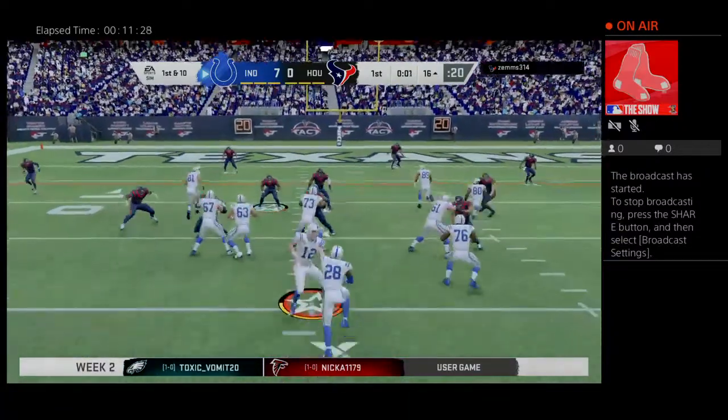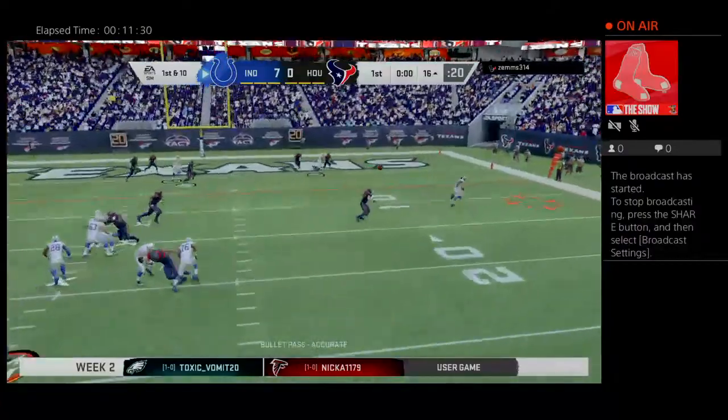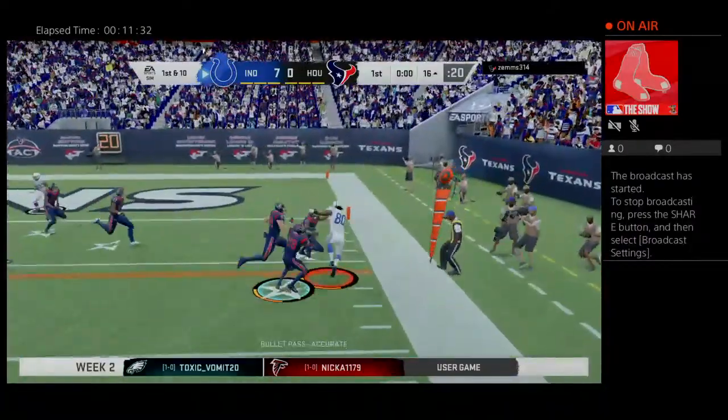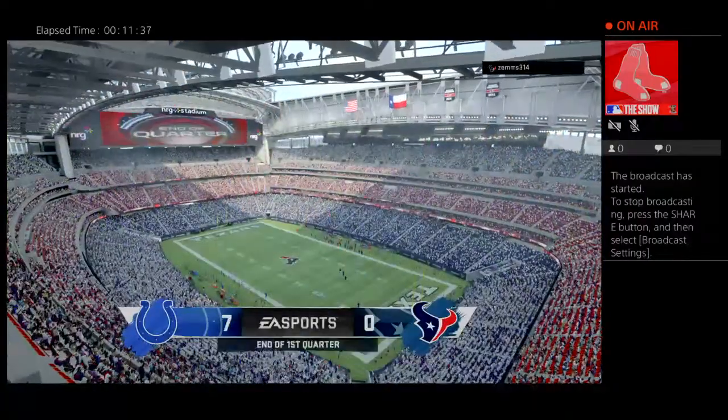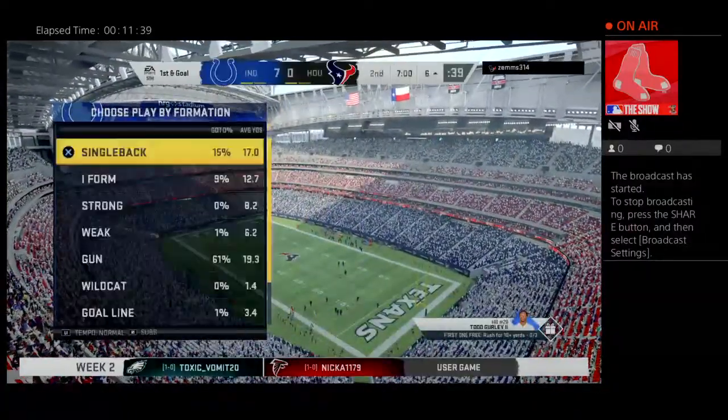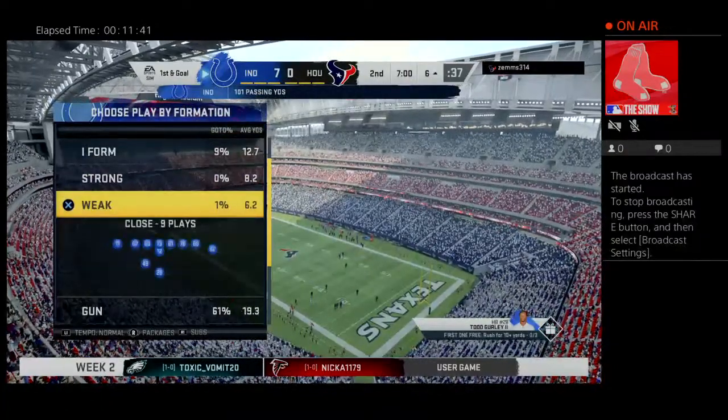From the red zone now, they'll look to throw. And it's complete to Martin. And he's going to be brought down on what will be the final play of this first quarter. After one, 7-0, on EA Sports.